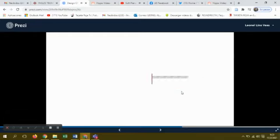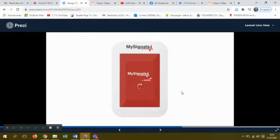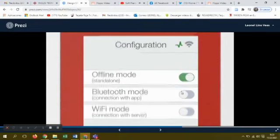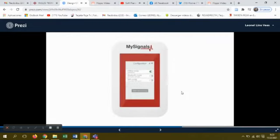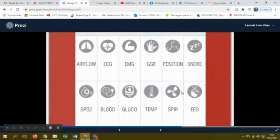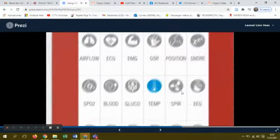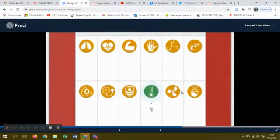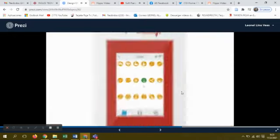How to use the temperature sensor in MySignals? First of all, power on MySignals. It goes directly to the configuration menu. Select offline mode in the menu and click on the Start Monitoring button. In the sensor selection screen, you can see all the sensors available. By selecting the temperature sensor, the icon will turn blue. Then, click on the Data button to access the data screen and start visualizing the data. Click on the sensor icon to start real-time data visualization.